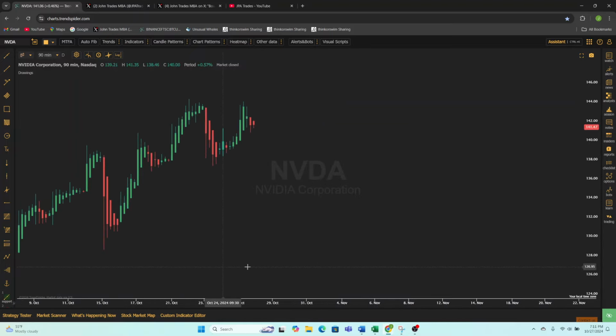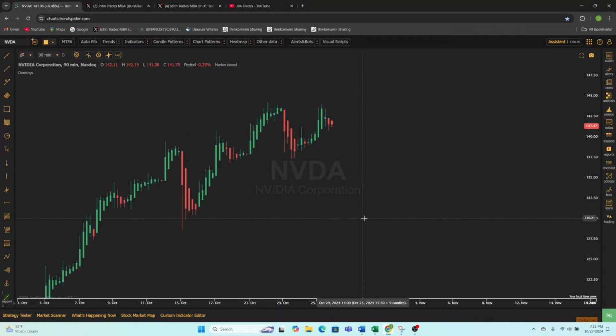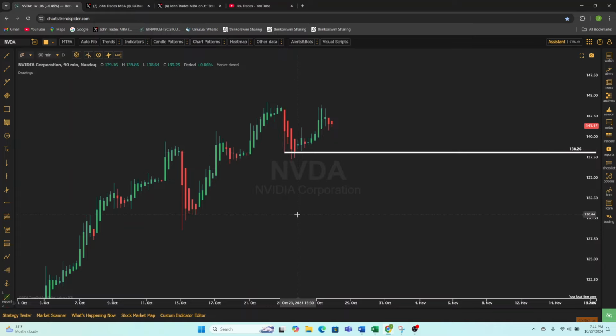And what caused that? I like to always look where previous things happened, where wicks happened. First thing that I noticed: first thing in the morning, it dropped down to that 138 level. It looks like there was a lot of action right in this range here, 137, 138 and a half. It consolidated for a breakdown, consolidated for a break up, but we already broke up once before. And if we really look at it, that little retest of the breakout zone happened.